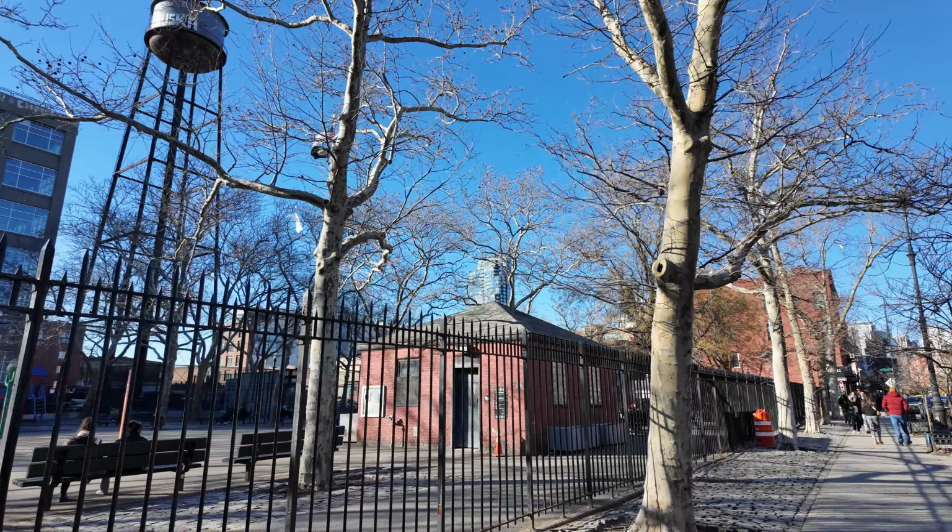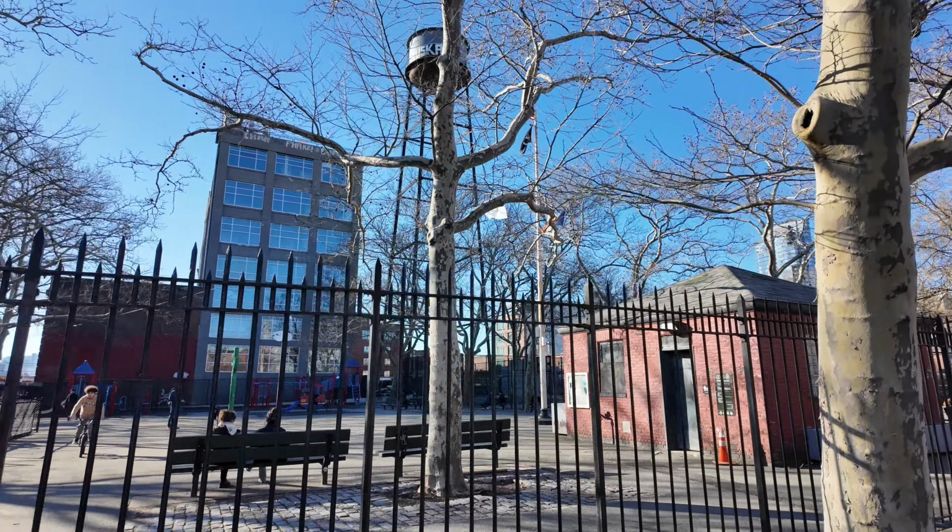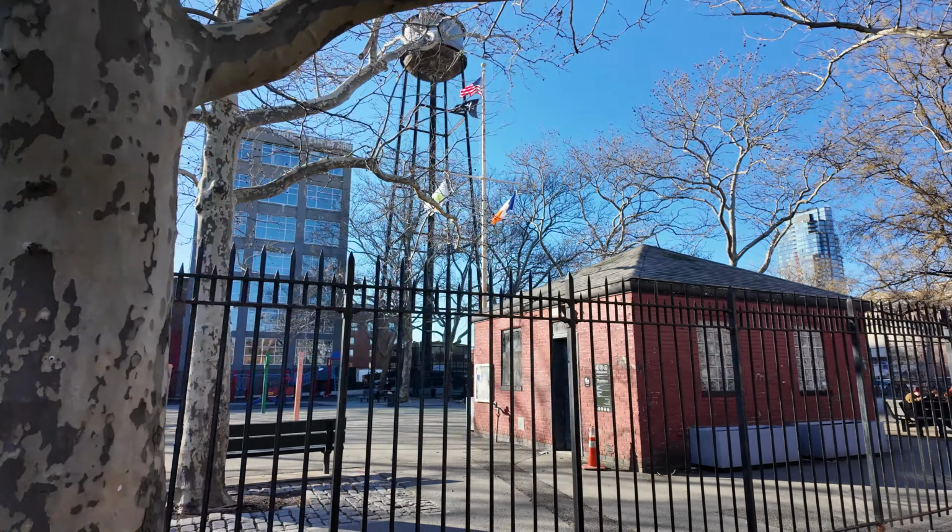And we have a little park here at Franklin and Noble Street. So if you have your little ones, you need a break, sit down here, get some coffee, and get your energy back.